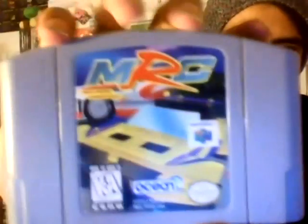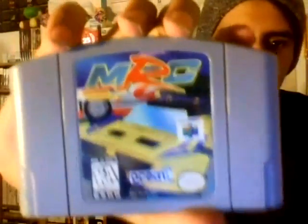Some more retro games. We have one game on the N64. It is MRC Multi Racing Championship by Genki, and Genki made the Tokyo Extreme Racer series, which I really like. This though is kind of like a mediocre racer. It's not great, it's not bad, it's just mediocre. I love racing games though, so the N64 has tons of racing games. I think that was like $1.50.